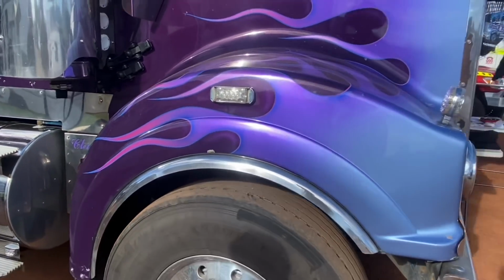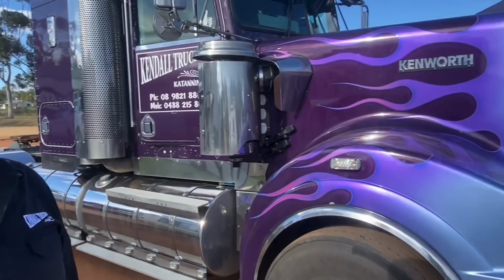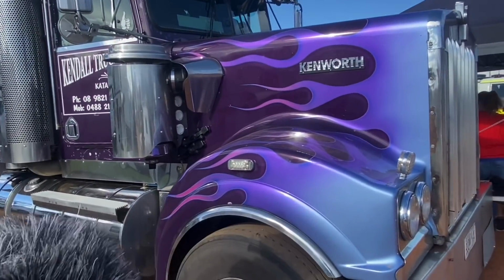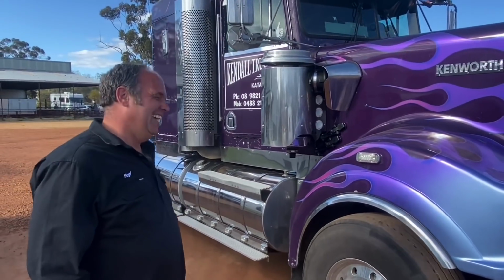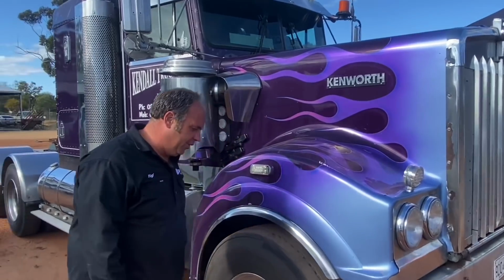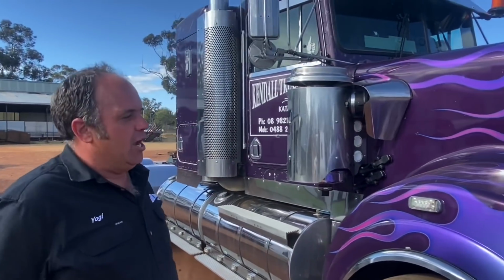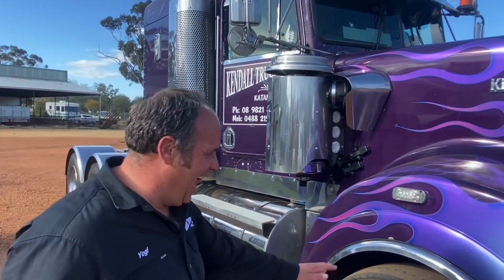I was on the other side of the sporting ground when I saw you pull up. I couldn't see the whole truck, but I could see the colour scheme, and I knew straight away that was Yogi. You see me going down the road with the big scooters. Good on you. That's my little tour of my '95 900, and I love it. She's beautiful. Thank you very much. No worries.